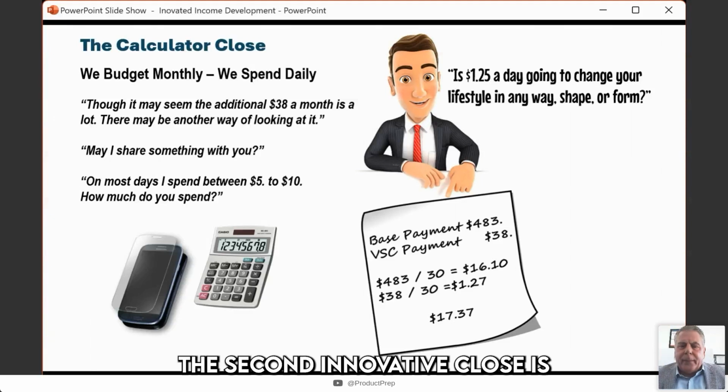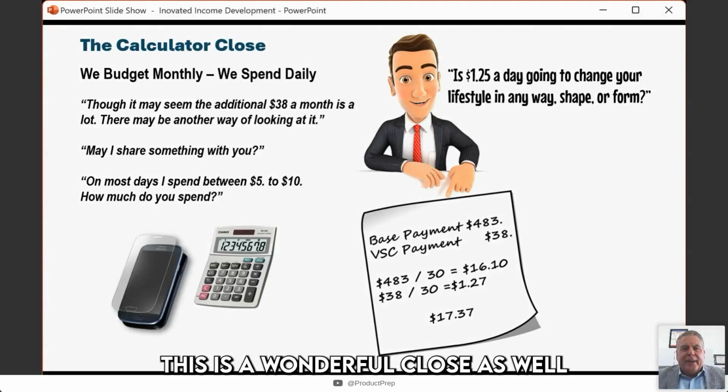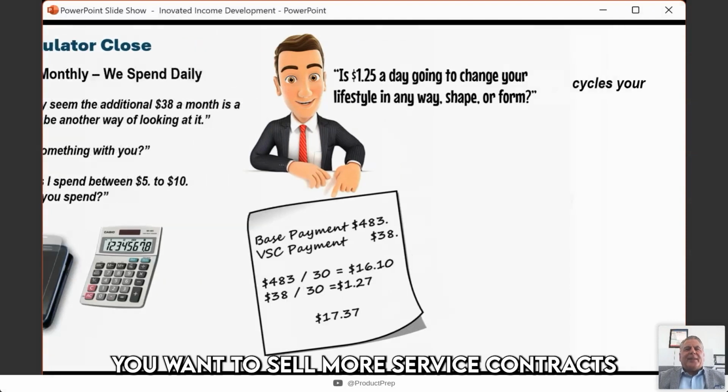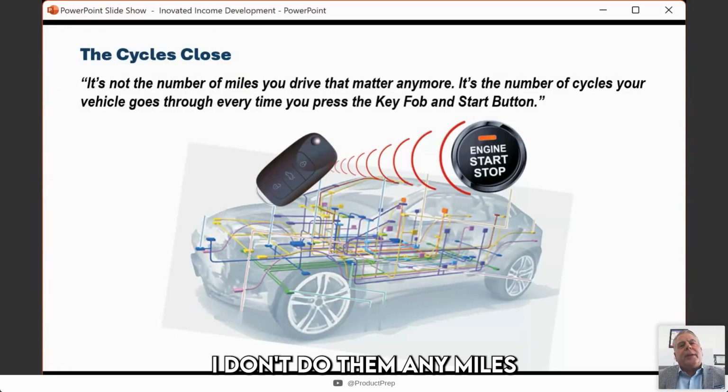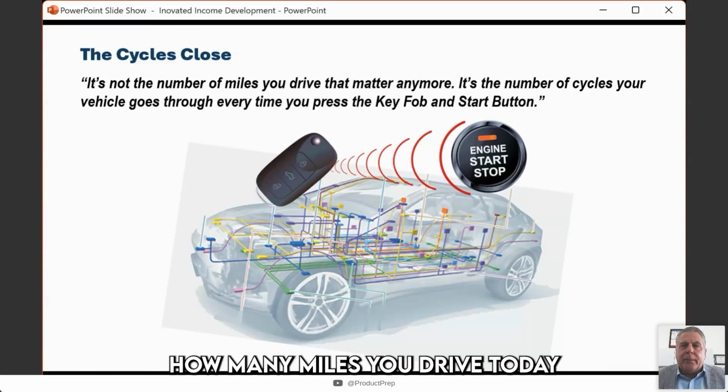The second innovative close is a wonderful close as well. You want to sell more service contracts? How many times has a customer said to you in the F&I office, I don't do that many miles? Well, Mr. and Mrs. Jones, it doesn't matter how many miles you drive today. What do you mean? It's the cycles your vehicle goes through. What? Yeah, just like a washing machine.